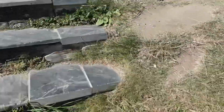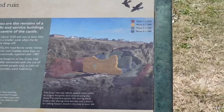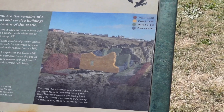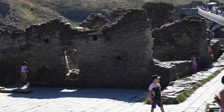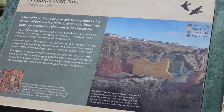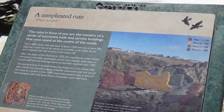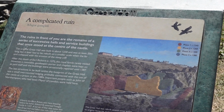Up these steps because I see another information placard. So that yellow wall there corresponds with that one straight ahead. It says a complicated ruin. The ruins in front of you are the remains of a series of successive halls and service buildings that once stood at the centre of the castle. How about that?